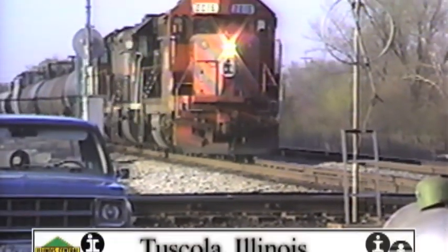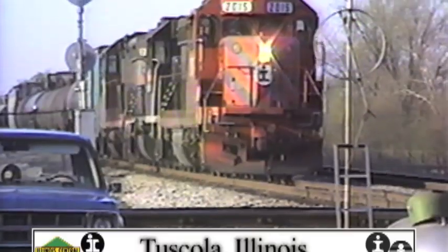Northbound LAC crosses the Union Pacific and CSX Diamonds at TY Tower.